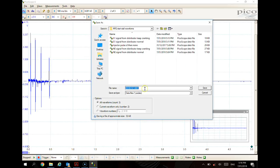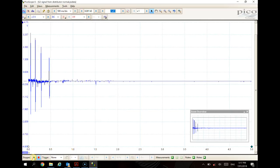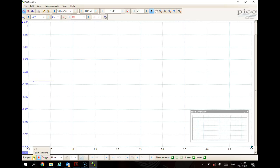We'll save it as G2. Normal, there we go, right. Brilliant, okay, so we'll just clear that off. Right, we'll go and do a continuous crank now and see what we get.